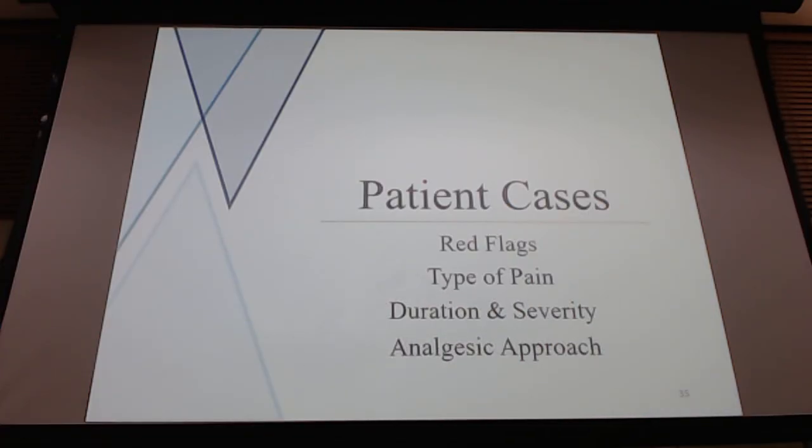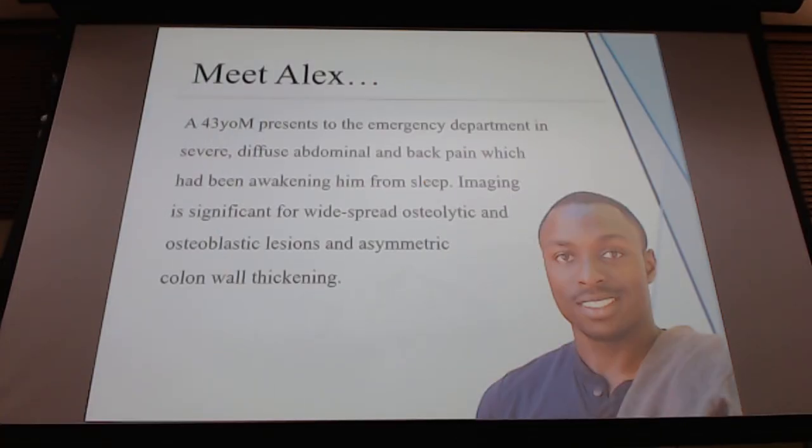All right, we're going to go through a couple patients. We're going to be thinking about what red flag symptoms do they have, what type of pain do they have, what is the duration and severity of their pain, we're going to try to classify it, and then what approach might we use for them. Okay, so we have Alex. He's a 43-year-old male. He presents to the emergency department with severe diffuse abdominal pain and back pain that has been awakening him from sleep. Imaging is significant for widespread osteolytic and osteoblastic lesions and asymmetric colon wall thickening.